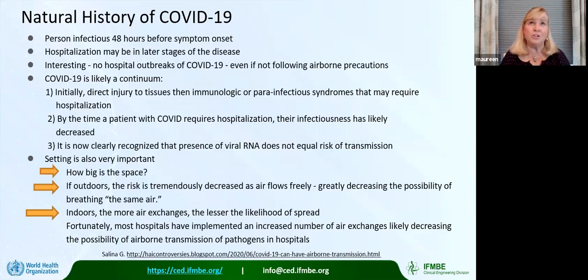So that's good in the sense that most of it seems to be droplet and can be contained with the use of PPE, especially the masks and the N95 respirators. Initially, there's direct damage to the tissues, and then there's this very massive immunologic response and parainfectious syndrome that requires them to get hospitalized. And by the time that they're there in the hospital, their infectiousness has likely decreased. So again, it's more transmissible in those early stages. It is now clearly recognized that viral RNA, you'll see many of these studies look for viral RNA for the testing, but that doesn't equal risk of transmission.